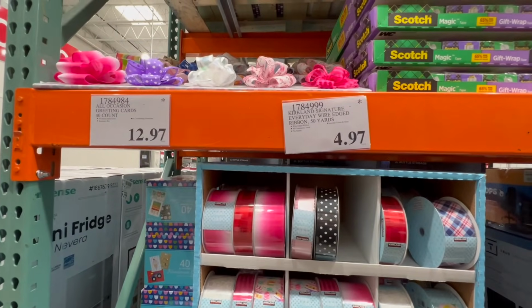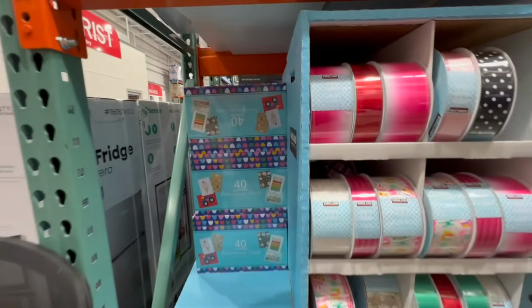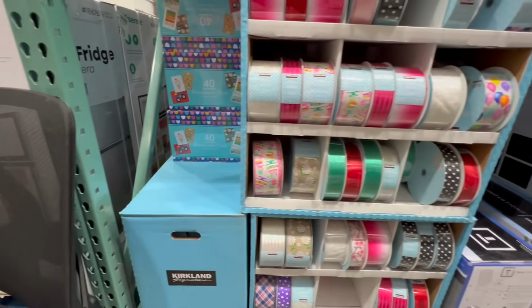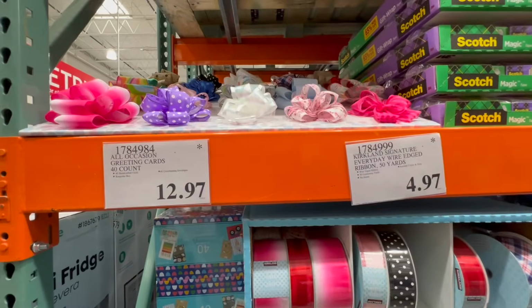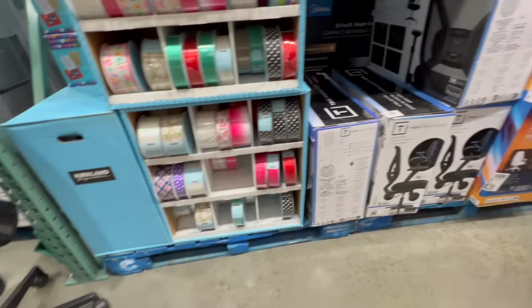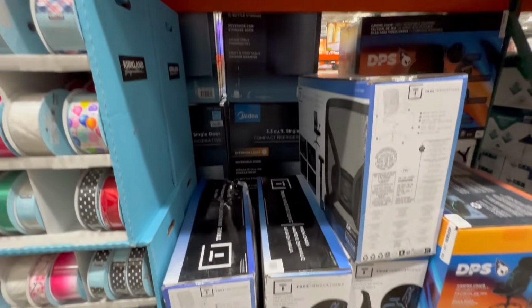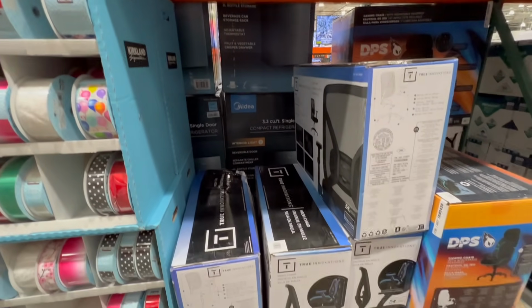All occasion greeting cards. Doesn't look like they have any. Looks like they're out of those. No, right here. Oh, there are some back there? They're there. $12.97. The everyday wired edge ribbon, 50 yards of ribbon for $4.97. Again, looks like it's on clearance or it's an in and out kind of thing. But they also have, this is what I was looking at here. This is the True Innovations mesh chair. This is $69.97. Again, either in and out or on clearance, and I'm not sure which.